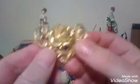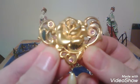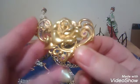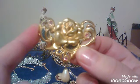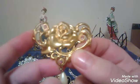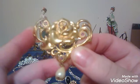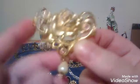It is a large gold rose with 3 pinkish peachy stones and 1 dangling teardrop pearl, one of my favorites. I always love the little dangling pearls or stones. Solid gold, well, not solid gold, but it's between a deep gold and a white gold. Not real gold, of course. And it's been with me for a good while now. I wear it occasionally, and it's one of my earliest pieces.